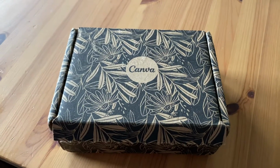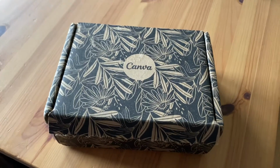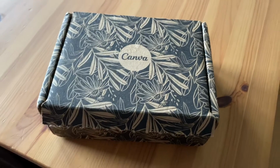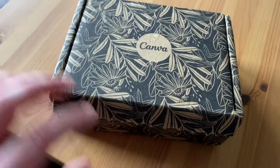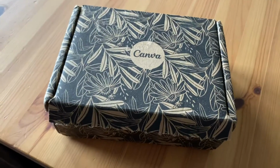I recently wanted to make a new business card and I designed it on Canva. And then I was like, well, I might as well print it through Canva too. And so I just wanted to take a second because I think this box is just really nice.